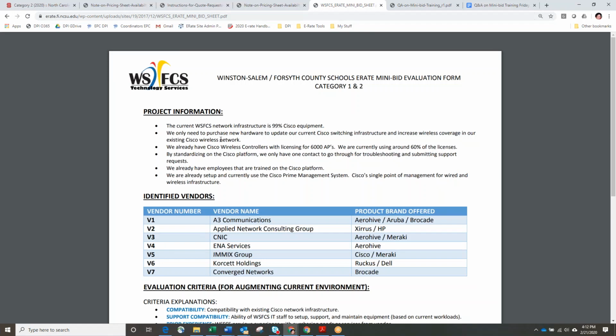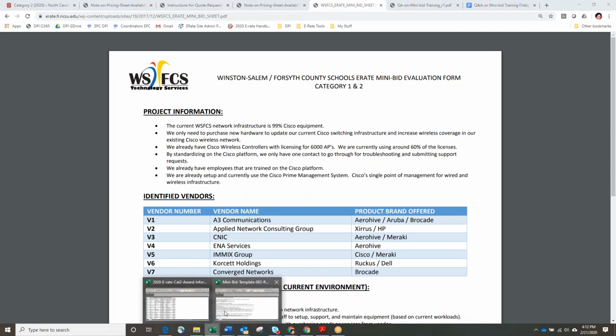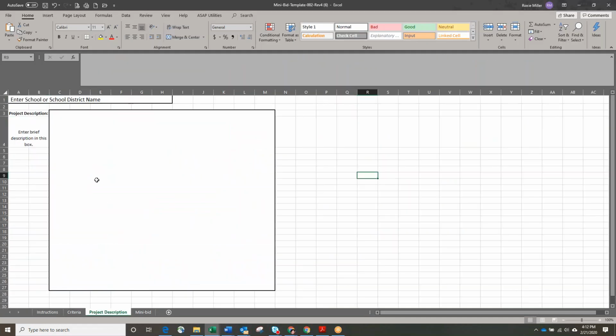What type of equipment do you have? How are your people trained? So forth and so on. So you're setting the stage for what you're going to buy. All of that goes in your mini bid on this third tab, which says project description.